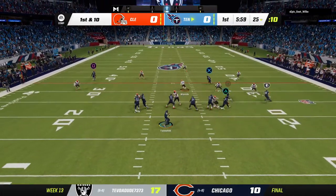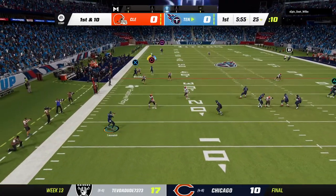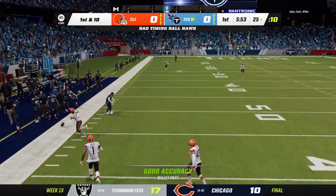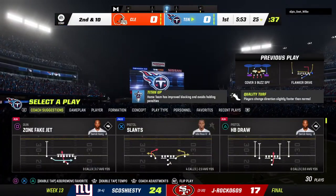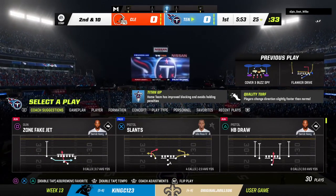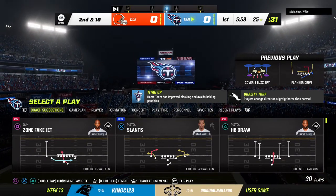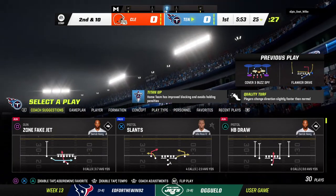Tannehill to the air to start out, being chased out left. And that nearly intercepted. Oh, the free safety roaming into position almost had it, but it's second down. That was an interesting look there, because as soon as he got outside the pocket, I thought he was going to take off and run for yardage.